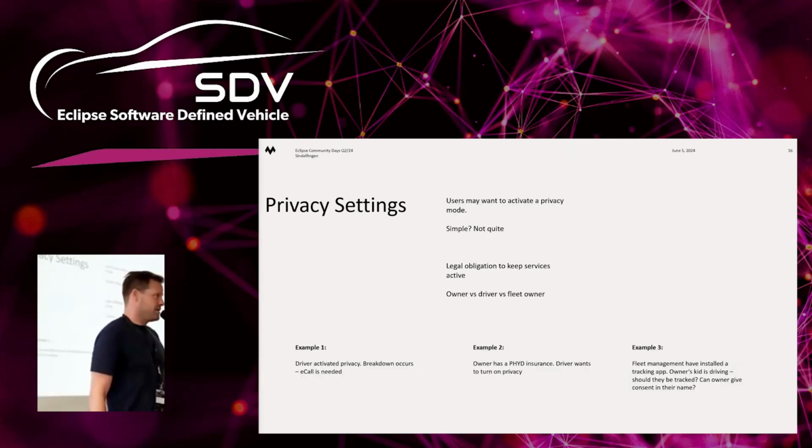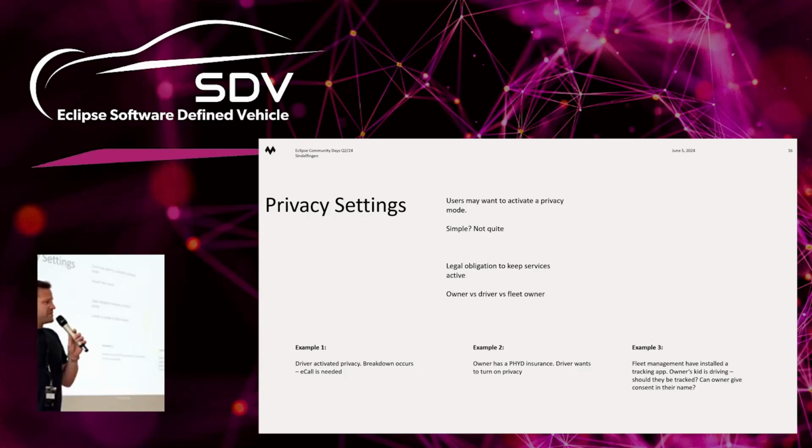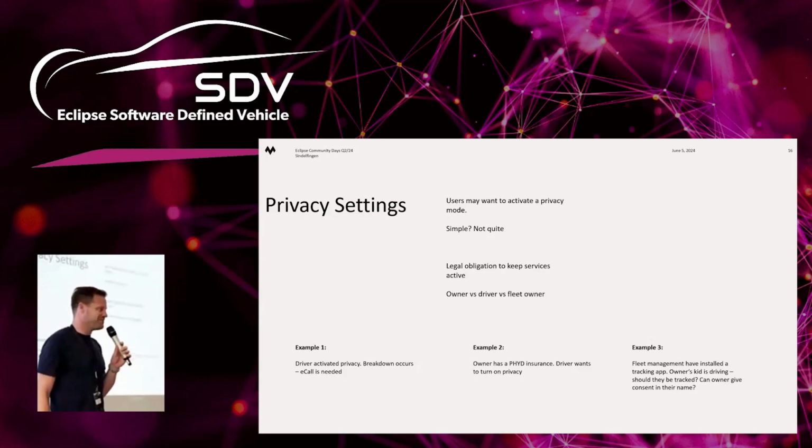And extending on this, privacy settings. A very basic requirement that everybody will get is that the owner, the driver, will want to turn off the data sending. So they will want to mute the car. Easy enough, right? It isn't quite, because in the vehicle context, you also have legal obligations to keep certain things online, even though the driver says no. And also, going back to the slide before, there are just so many roles in the car, and you have to really look into the details of what is possible.